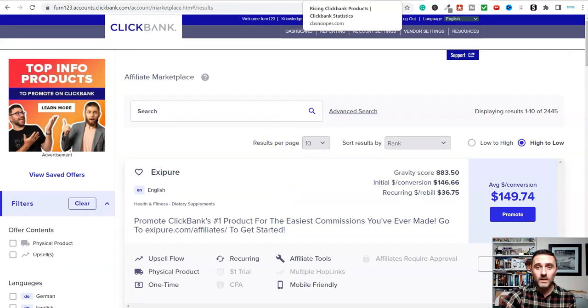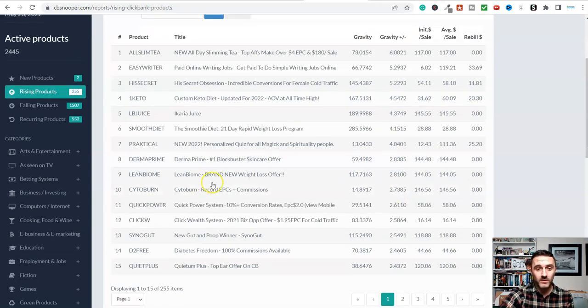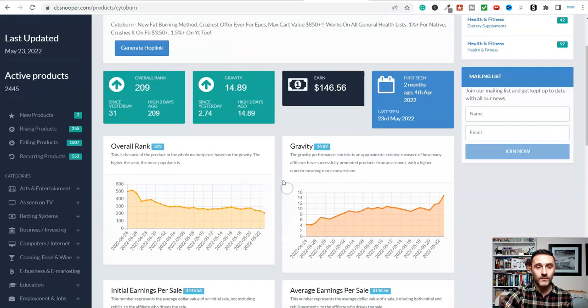If we come back inside here, you can see the gravity, so how many of the products sold, whether it's in a plus or a decline, the initial sale, how much you can make on the front end, the average sale, and whether that product offers a rebill. You can find some pretty decent products. You see this one over here, this Cytoburn, it's got $146.56. So if you make a referral for this, you can potentially earn this from 1 sale per day. If I scroll down here, you can see the overall rank of the product, the gravity, and when it was first listed.